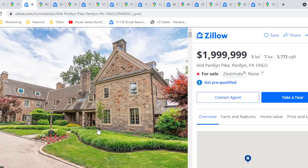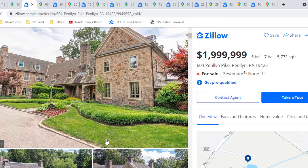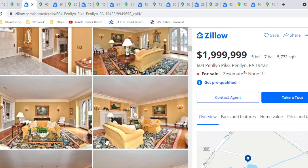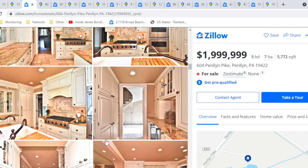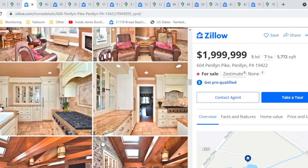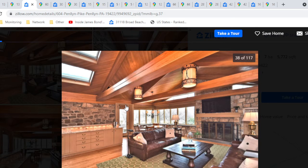Moving on. So this one, again, I love the rock exterior on the house, and it was located just north of Philly. They added color at some point and made it neutral, so I kind of like that. The kitchen again is small by today's standards, which is probably fine back in the day. I did like this sitting area with the wood beams and the wood ceiling and everything.